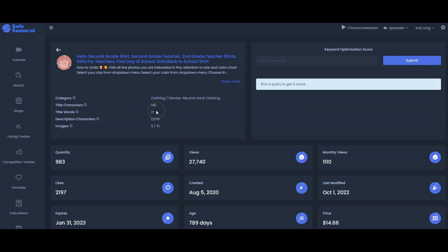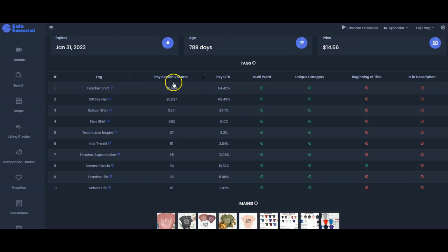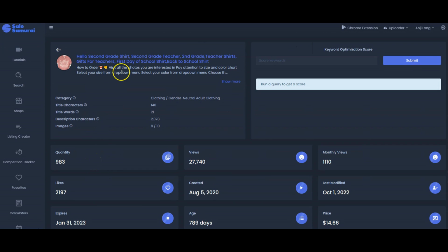They're using 21 words. The description has 2,078 characters, and they're using 9 out of 10 image spaces. And then you can see what the search volume is for all of the keywords that they are using. And from here, there's several things that I would do.